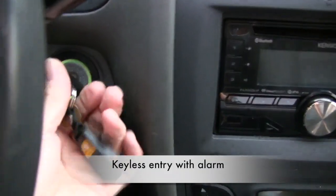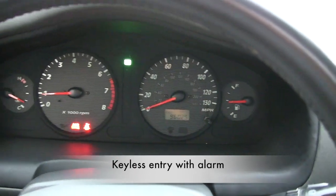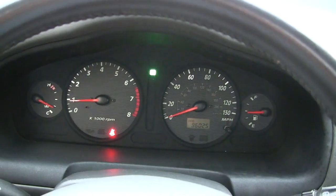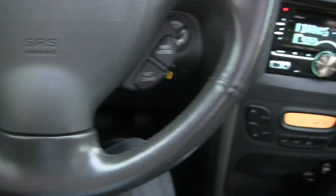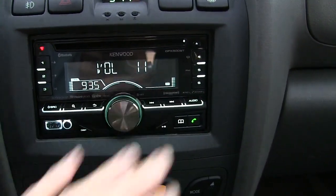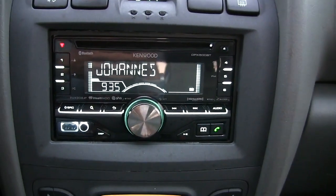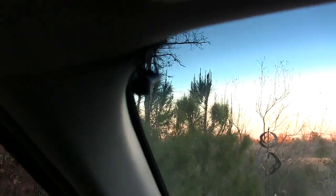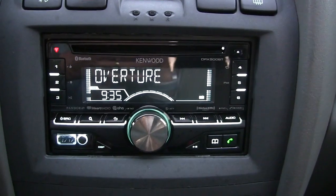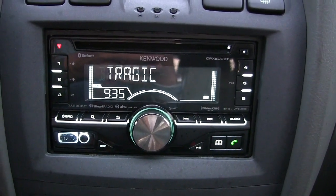Okay, let's fire it up. Lovely seatbelt chime. Old school. So, it has cruise control. And it has a very, very nice aftermarket sound system in it. This sound system has Bluetooth calling with a little microphone, just right there. Also has Pandora built in. AHA radio and iHeartRadio are all built in.